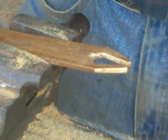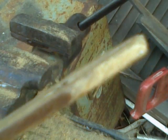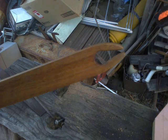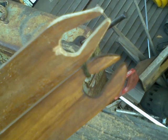Right, that'll be functional. Shouldn't snag on the threads after I take to it with some sandpaper. Reasonable facsimile of what it was made to copy. The one that my father made for my mother.